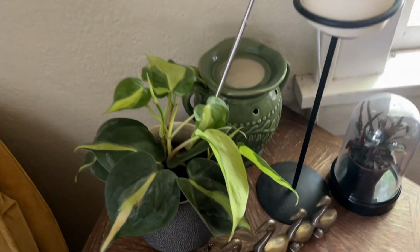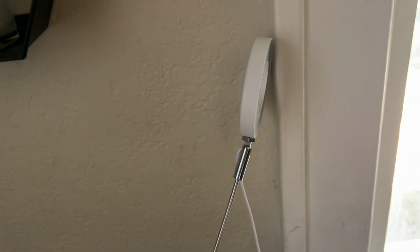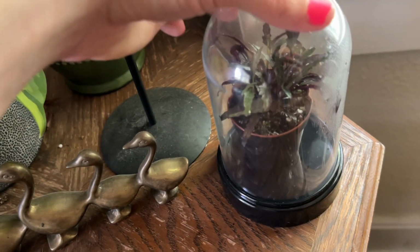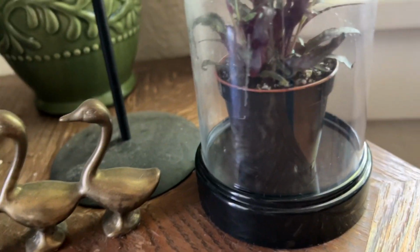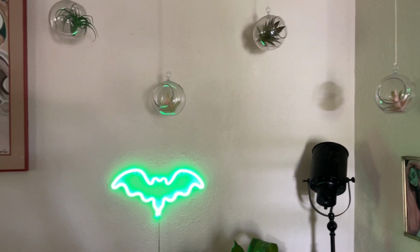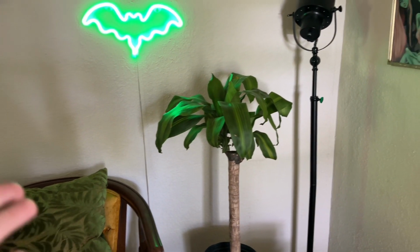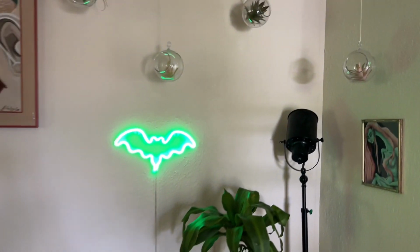Down below here, I have a table with some Philodendron Brazil, getting light from this little plant grow light, as well as this small glass. Well, it's actually from the Dollar Tree, believe it or not. I just painted the pot black to kind of match with the rest of it, and this little guy in there. I'm not exactly sure on the name. And over here in this section, I just have a small Dracaena. Kind of takes up the right amount of space with the rest of the flow here.